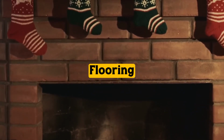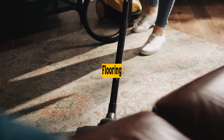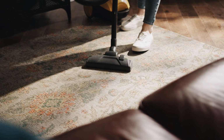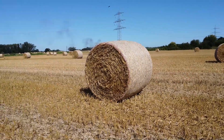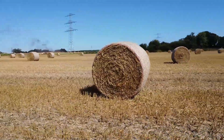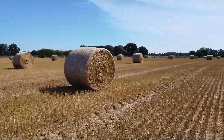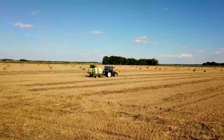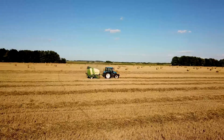The flooring in Amish homes is also chosen with warmth in mind. Thick rugs and carpets are laid over wood or stone floors, creating an insulating layer that prevents heat from escaping downward. In some cases, the Amish use straw or hay underfloor insulation in areas like basements or root cellars, adding an extra barrier against the cold.